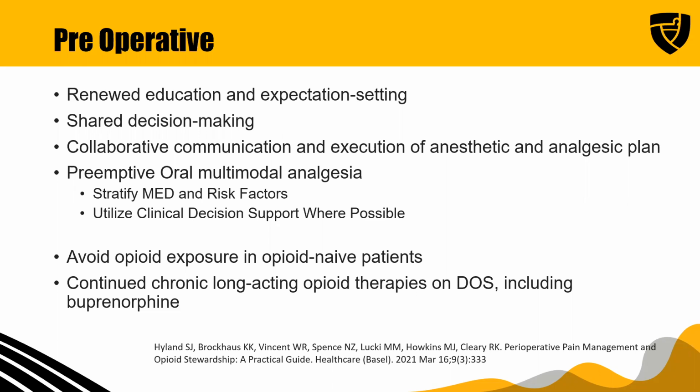When we look at the collaborative communication of the anesthetic plan or analgesic plan, for surgeries such as total hips and total knee procedures, and spinal procedures such as a lumbar fusion, recommendations are from newer literature being published in the physical therapy environment. It shows that early mobilization can improve postoperative pain control.